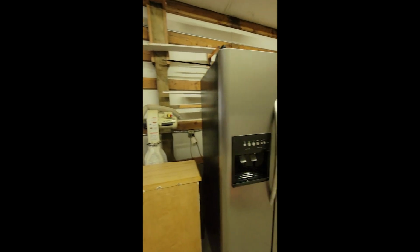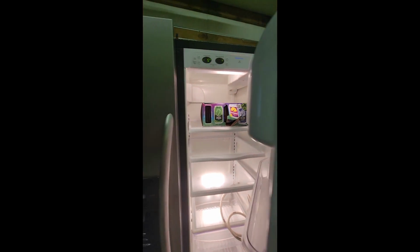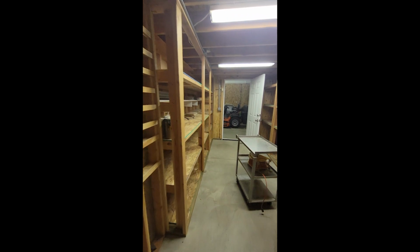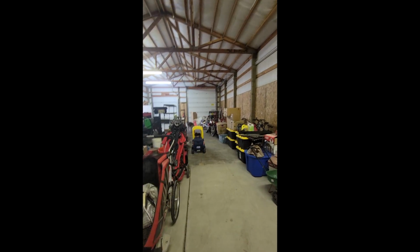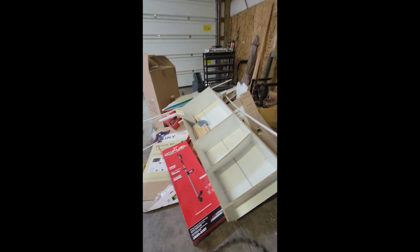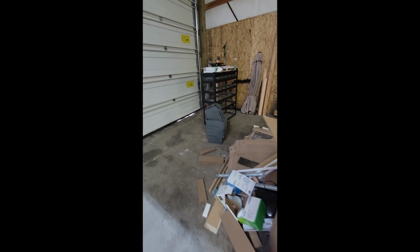And this is the old refrigerator. We've already replaced it, and I already have beer in there. So that's pretty much the shop. Let's head back out. We do have a rear door here. It is a pull-through, but the front door up there is much taller for a big RV. There is one issue up here. This pile right here, that's my pile that's going to the dump, not my new shelving unit.